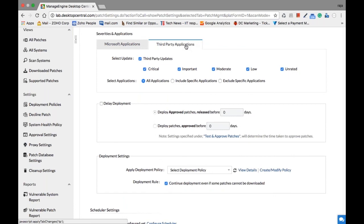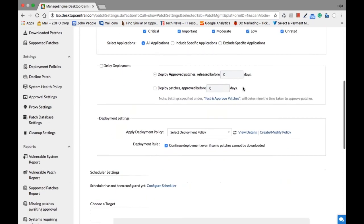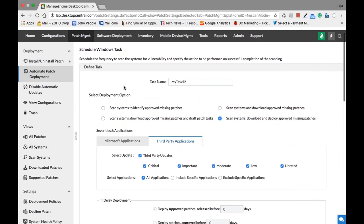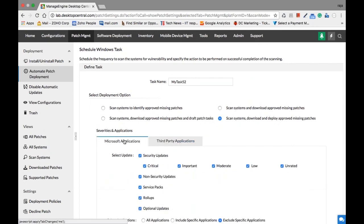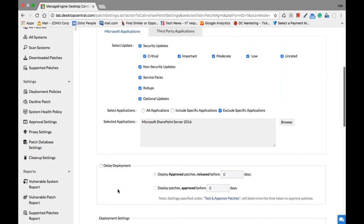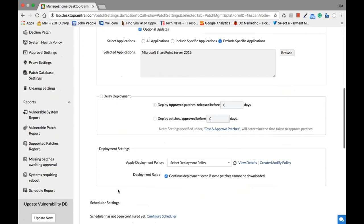Now let me take a look at my third-party applications. Here we go. I've got it all set. Every severity is checked in. I don't have anything to exclude right here. And what are we supposed to do right now? I'm through with third-party applications. So what are we going to do right here? I've chosen the applications which need to be patched.